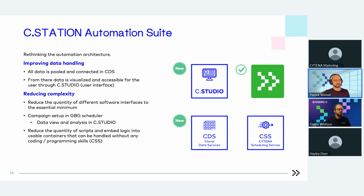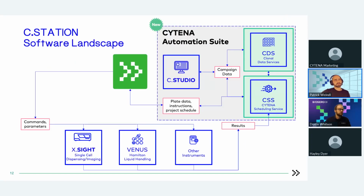So all of this, in our thinking, is an automation suite that's rethinking automation architecture, because we are not only talking to the devices, but we are constantly making sure that all data is pooled and connected, that all the data can be visualized at any time and is always accessible for a user through C.Studio. And additionally, with a piece we call the C.STATION scheduling service, we want to reduce complexity, because usually there are many different softwares one has to know to make an automation workcell live. But in the C.STATION framework, it's basically only C.Studio and GBG, and this is also enabled by the background services of the CDS and CSS. So here you can see an overview of how everything works together.